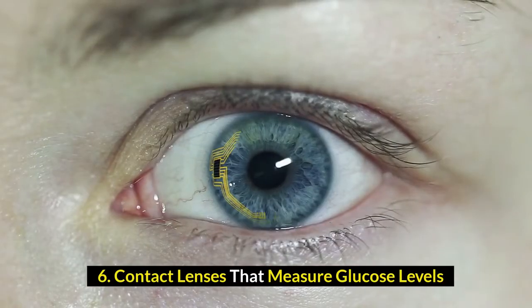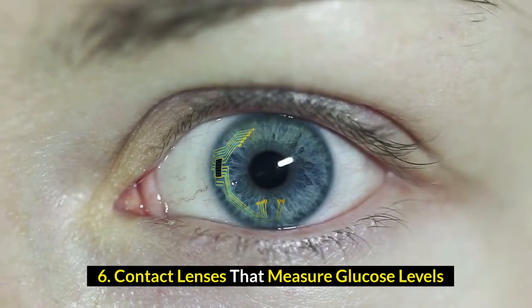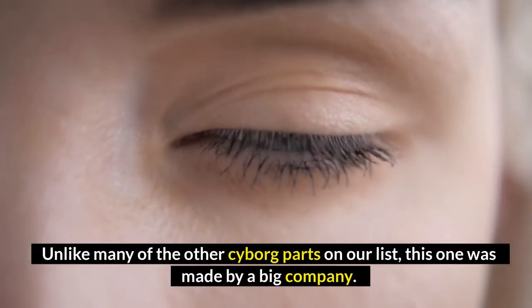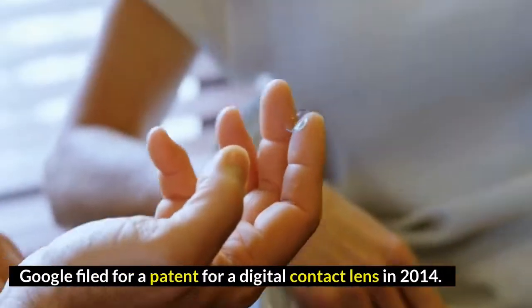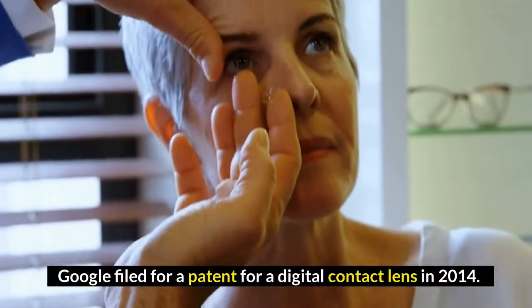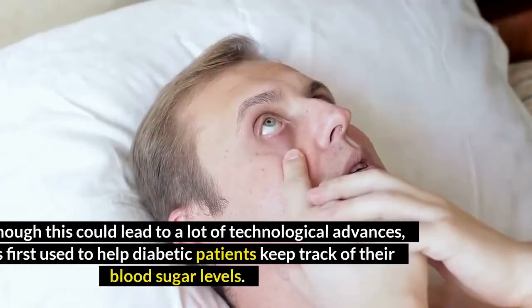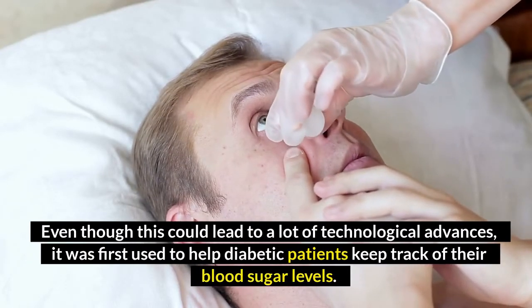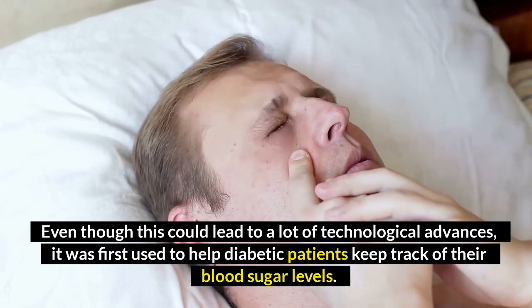6. Contact lenses that measure glucose levels. Unlike many of the other cyborg parts on our list, this one was made by a big company. Google filed for a patent for a digital contact lens in 2014. Even though this could lead to a lot of technological advances, it was first used to help diabetic patients keep track of their blood sugar levels.